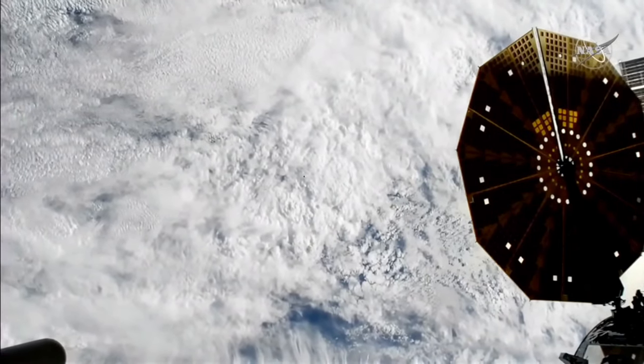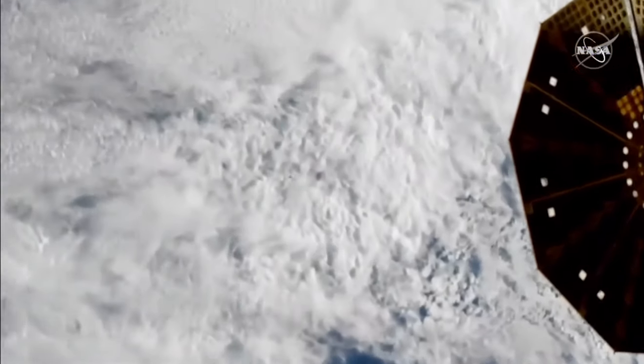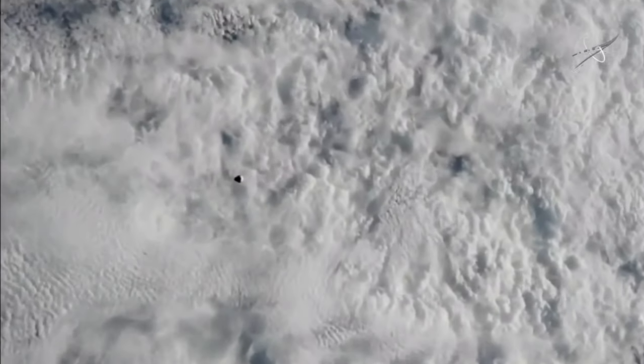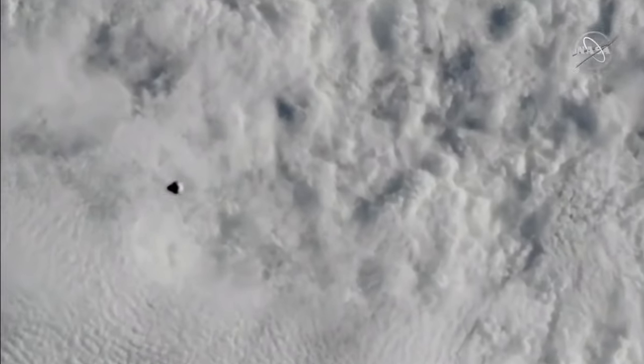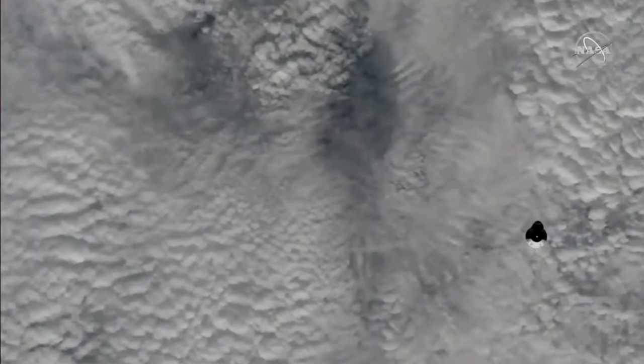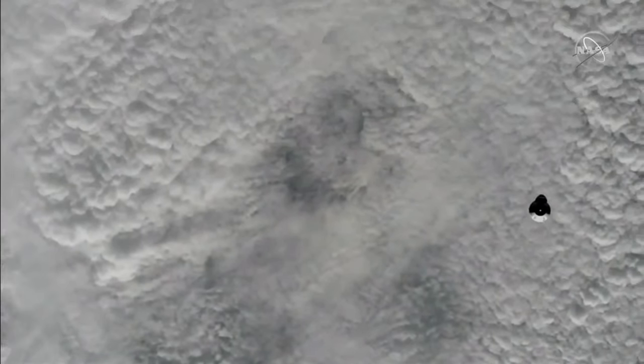Nice. All right. So if you look closely at that shot there, you can see Dragon. Yeah, now we're zooming in. Cronus read your mind. Once again, it is moving quickly, so the tracking camera has to reposition every once in a while. But yeah, very, very cool to see.